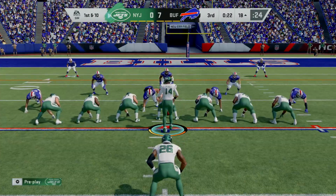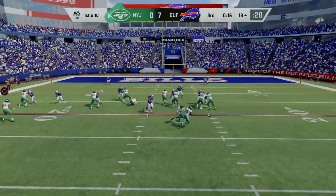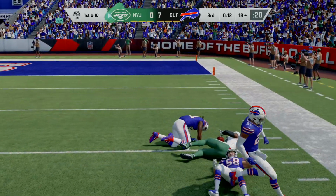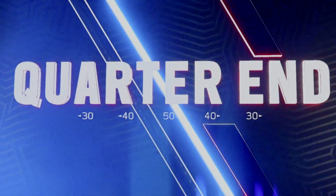Took till the second half, but finally a red zone opportunity here. They have a first and 10 at the 18. Now a first down carry by Bell. He'll get forward for 3 down to the 16-yard line. Right there. All day, baby.